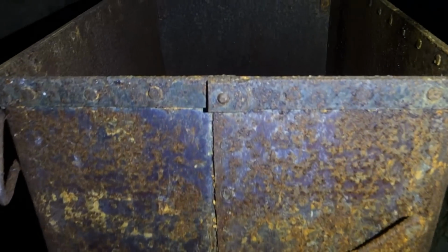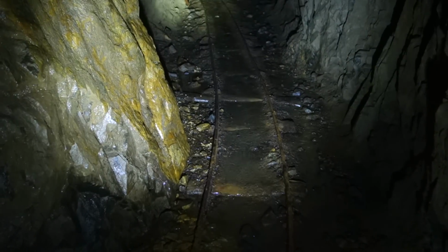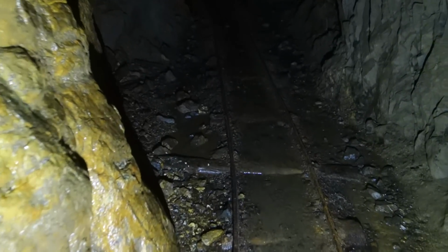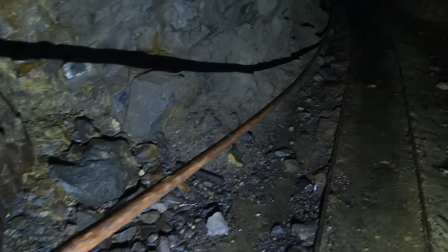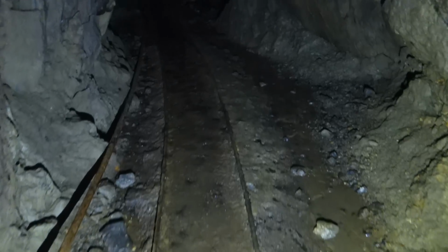Wow. Still trying to figure out those bones, but I don't know. Well, we've already started down the left. Let's see where this goes. Maybe we'll find out the source of those bones, huh? Looks like an air line running to my left here. Could use some air right now.